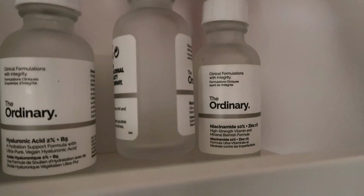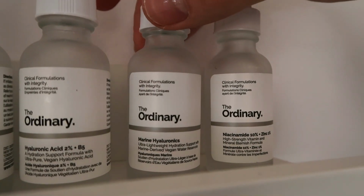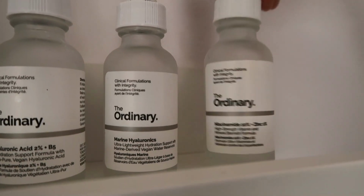So then we go on to the Marine Hyaluronics, which is empty, which is one of my favourite skincare products. Then we go on to a normal version of the Niacinamide 10%, which is also empty.